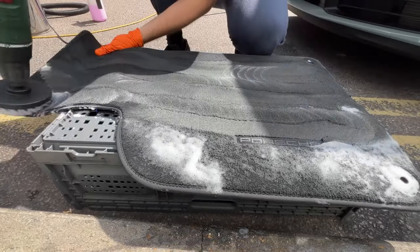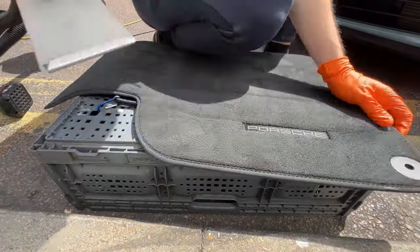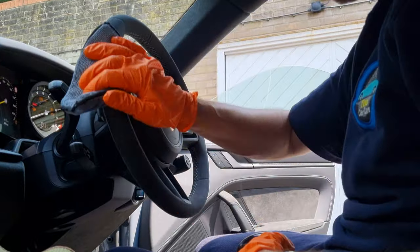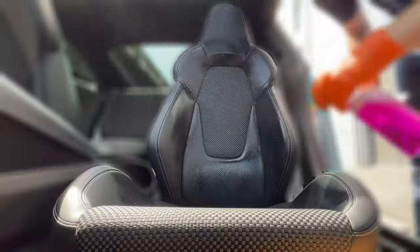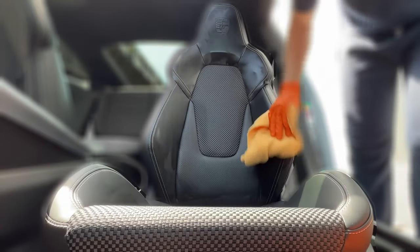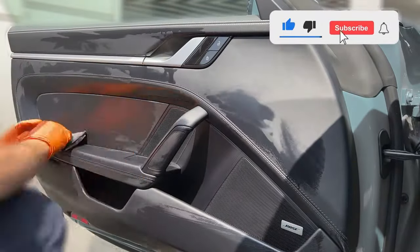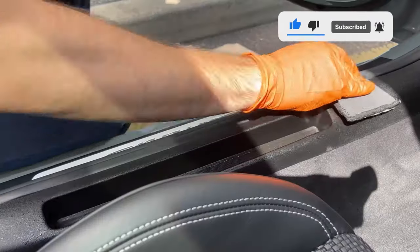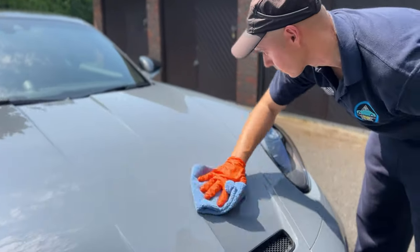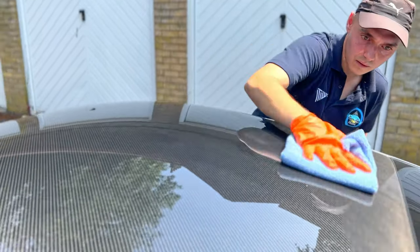The drill brush is a game changer. It makes things a lot quicker. Back in the day, we used to do everything by hand. The remaining GT3 interior surfaces are also brought back to life. Time to apply a final shine and protection to this car before dressing the tires.